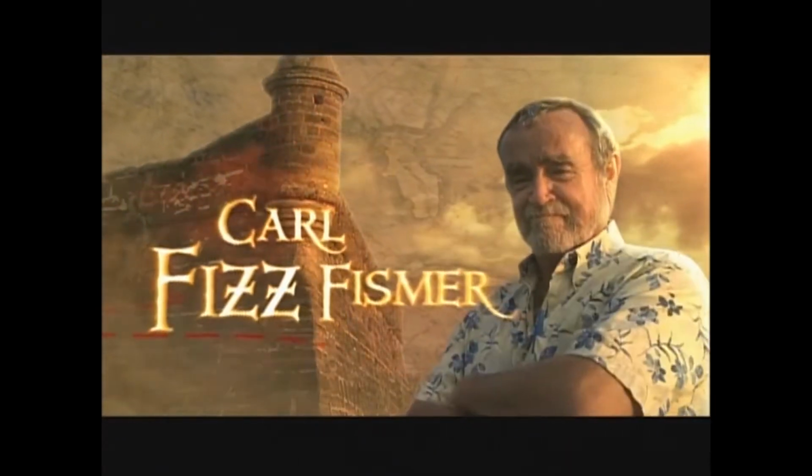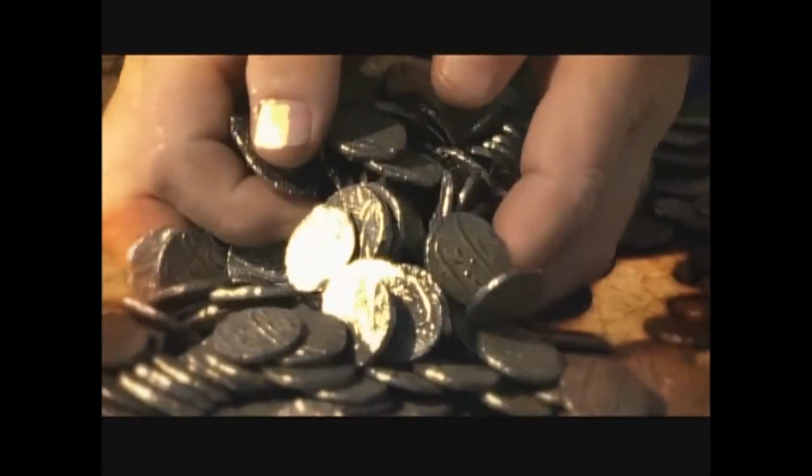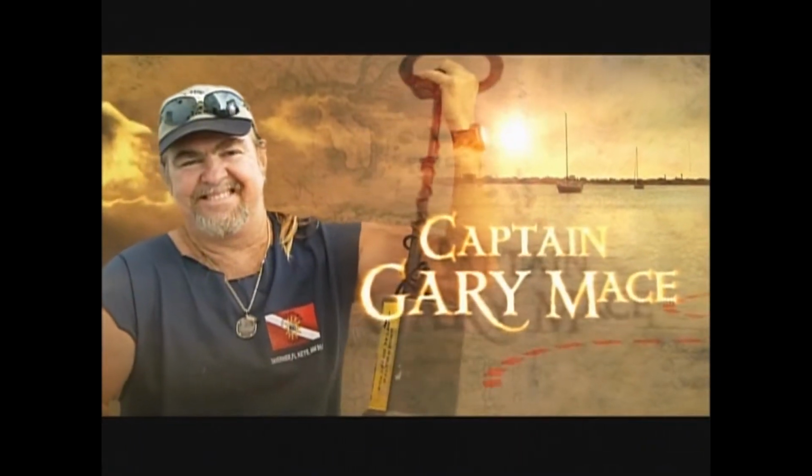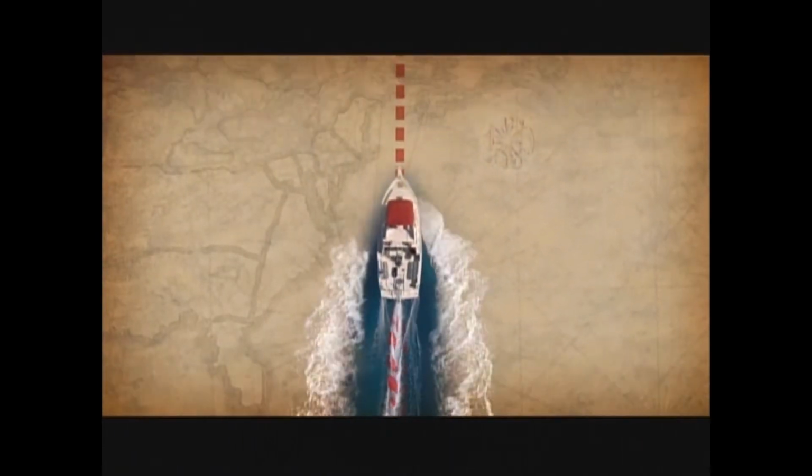There's nothing like the sound of silver. This is what it's all about. There's one thing for sure, if you don't go out and look, you'll never find it.